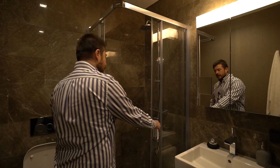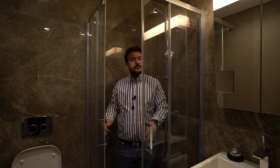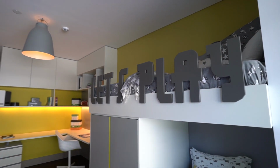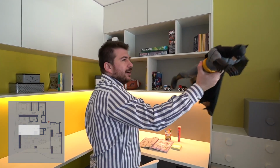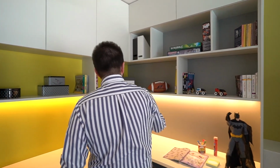Here we have a walk-in closet again. Sliders. It's more spacious on this room. This bedroom is especially designed as a children room. Even it writes here, let's play. And the colors, what we see is more fresh. Again, as the other bedrooms, we have again the split air conditioning. And we have a nice Batman here coming up. And it's a nice study area.